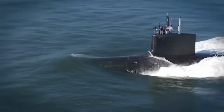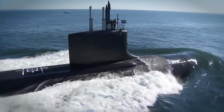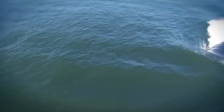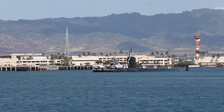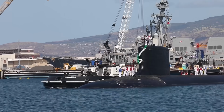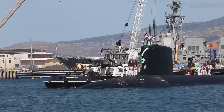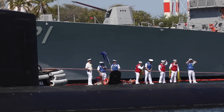Today's topic, Block 6 of the Virginia-class nuclear attack submarines. This video isn't about the Virginia-class in general. We're only here to talk about the Block 6 variant of the class, its latest iteration. Block 6 is only in the very early stages of the production phase.